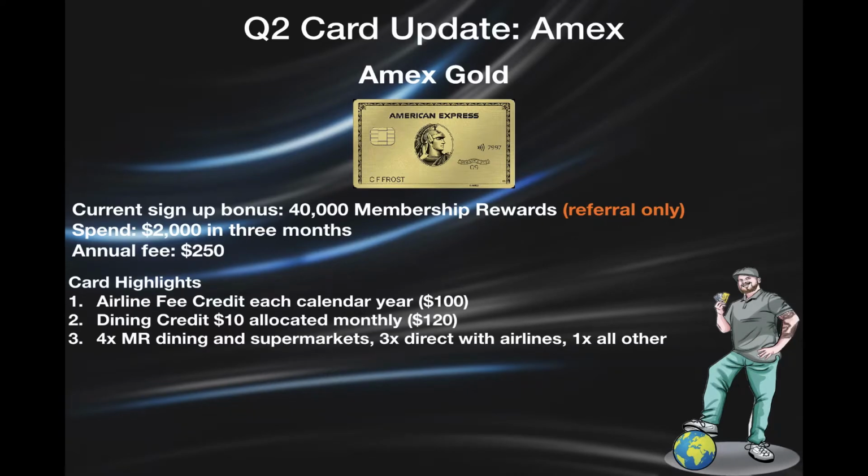an airline fee credit. Now again, this is available each calendar year. So in your first year, if you're able to max it out, you can potentially get that twice and get $200 back. There is a dining credit of $10, and that's allocated monthly. Now you can use that at Grubhub, Seamless, the Cheesecake Factory, Ruth's Chris Steakhouse, and Shake Shack. So if you frequent any of those and you can potentially max it out, that's worth up to $120 a year.